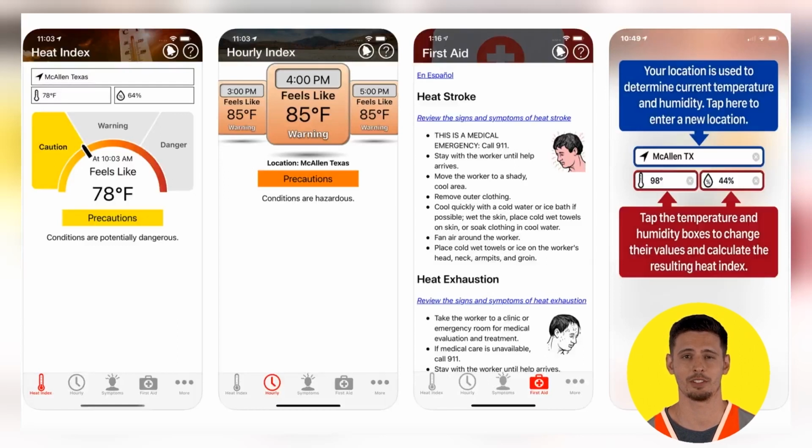reminders about drinking enough fluids, scheduling rest breaks, planning for and knowing what to do in an emergency, adjusting work operations, gradually building up the workload for new workers, and training on heat illness signs and symptoms.